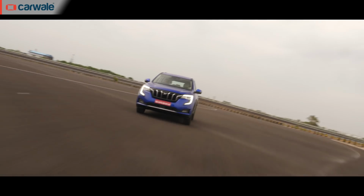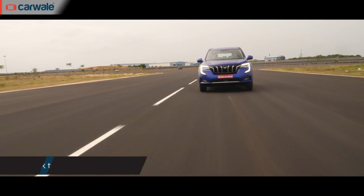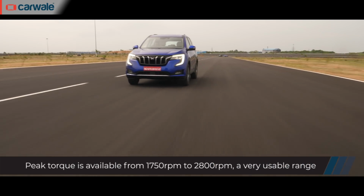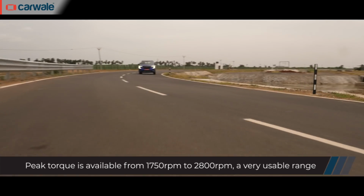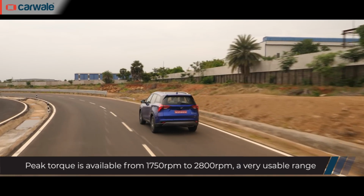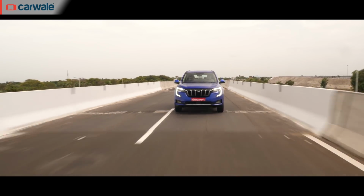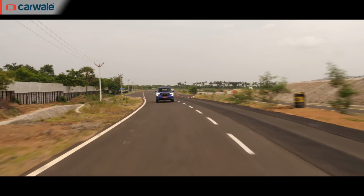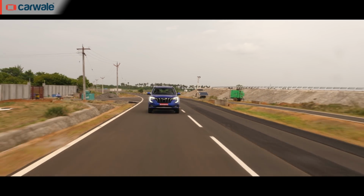The other good thing about this engine is that it delivers punchy performance right from the word go. You get nearly 450 Nm of pulling power from as low as 1750 revs, and this peak torque stays flat till 2800 rpm, which is the ideal operation range under normal driving conditions. The XUV700 then has more than enough grunt, and it shows when you push it. Performance is strong all the way till 4000 rpm, and the XUV will keep pulling hard well past triple-digit speeds.